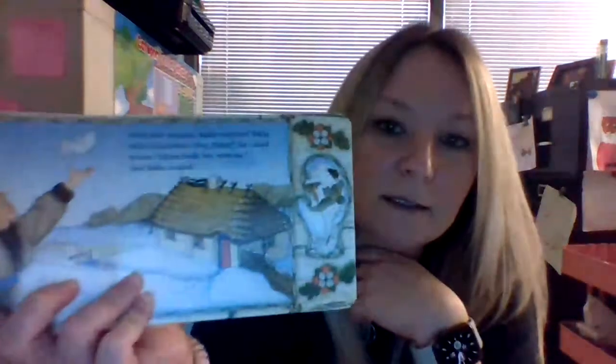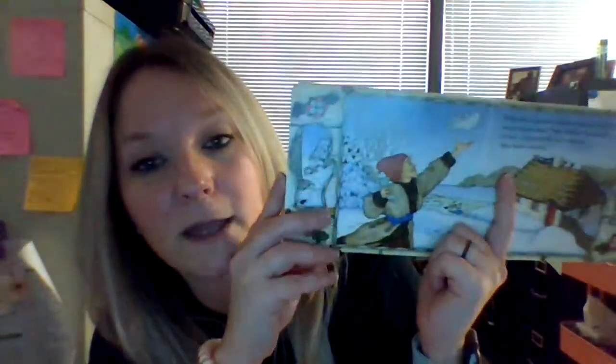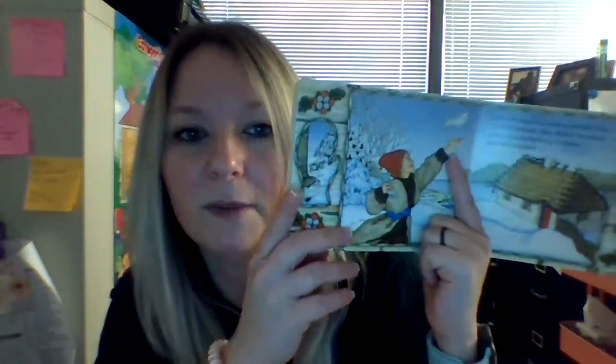It says, from the window, Baba watched Nicky catch his mittens. See, Baba, he called to her, I have both my mittens. And Baba just smiled. Right, because she was worried he was going to lose it because it's white. The snow is white. And he did lose it for a little while. But then he found it flying in the air. Why was his mitten flying in the air? Yeah, because the bear sneezed, and when the bear sneezed, it all went everywhere.